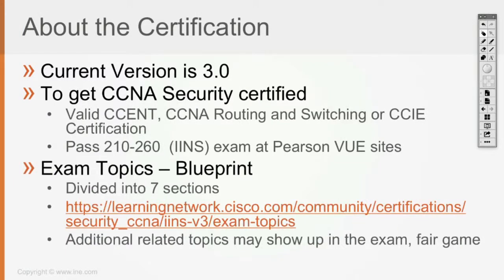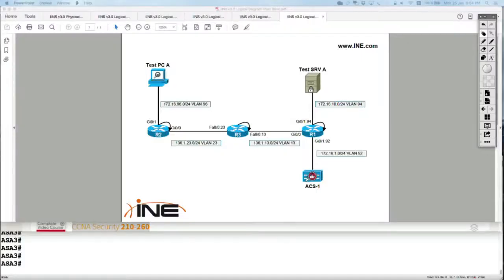The exam topics are going to be per the blueprint. As you're going to see, the exam is divided into 7 sections. We're going to look it up together now. But unfortunately, and we may state unfortunately, additional topics related to the blueprint may show up in the exam, and that is fair game from Cisco's point of view. Let's look at the exam blueprint to begin with. Let's have this attached in the course share folder.